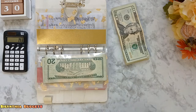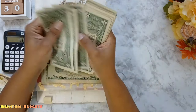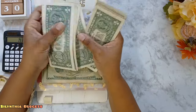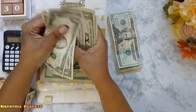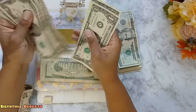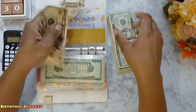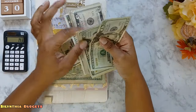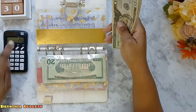Okay, but I have another $10 bill here. Let's see if we can get rid of some more of these ones. 1, 2, 3, 4, 5, 6, 7, 8, 9, 10. Is that right? 2, 3, 4, 5, 6, 7, 8, 9, 10. Yes. Okay, so we're going to set this off. Okay. All right. So according to my calculations, this should be $143.